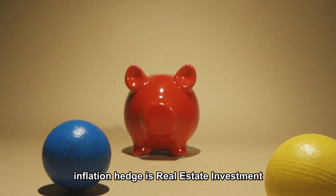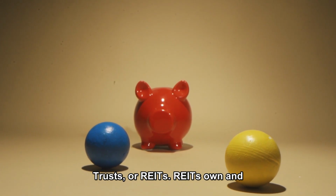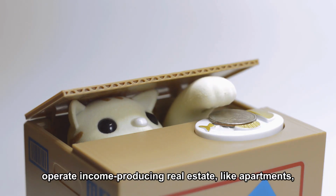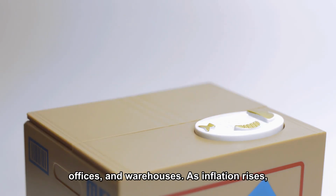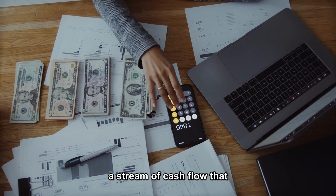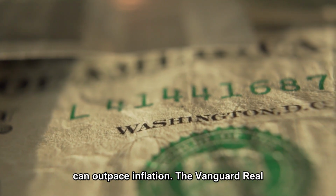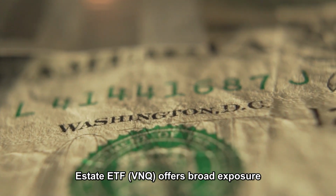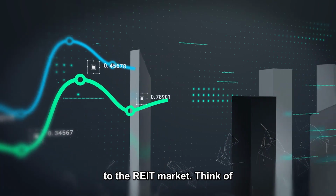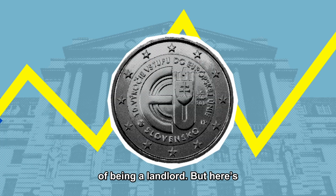Another often overlooked inflation hedge is real estate investment trusts, or REITs. REITs own and operate income-producing real estate, like apartments, offices, and warehouses. As inflation rises, rental income tends to increase, providing a stream of cash flow that can outpace inflation. The Vanguard Real Estate ETF, VNQ, offers broad exposure to the REIT market. Think of it like owning a piece of the rental market without the hassle of being a landlord.